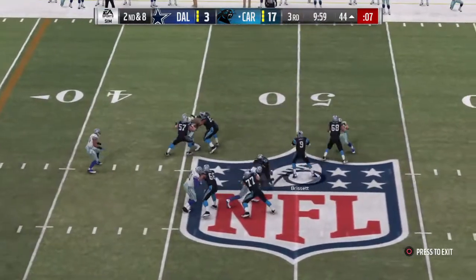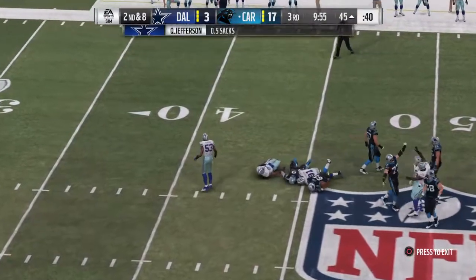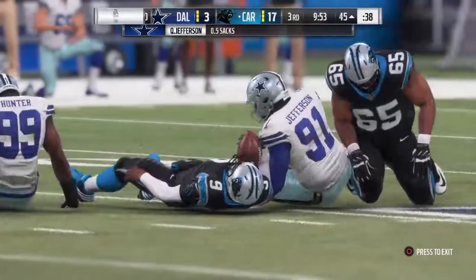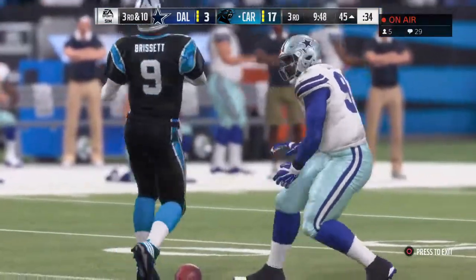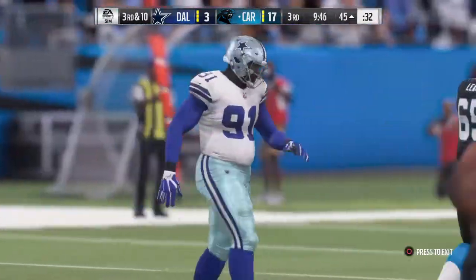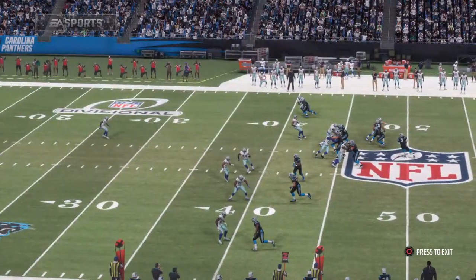Brissett. And the Cowboys pressure gets there this time for the sack. Quentin Jefferson able to collapse the pocket and drop him for a loss of a yard. You know, on these types of plays, we're always looking to assess blame. Okay, where did it break down? Sometimes it's just a great play.